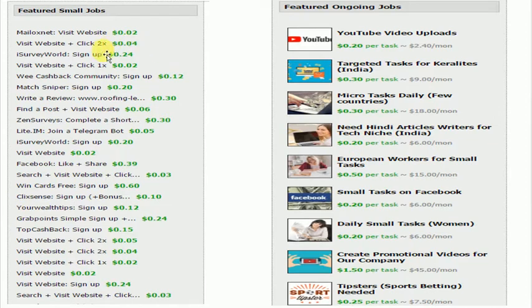So this is how the featured jobs look. You could have something like, visit a website. Just go to the website and give proof that you have visited the website and you are paid. It's really that simple. These are actually paying far more than the pay-per-click websites where you have to view ads to be paid. So these are some of the featured ongoing jobs. On a daily basis, some are paying as much as $1.5 per task that will take you just 5 minutes or 30 seconds to complete.